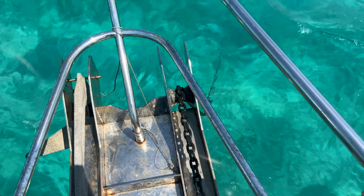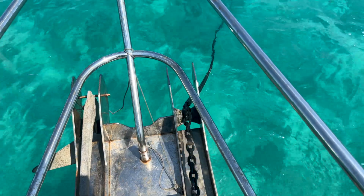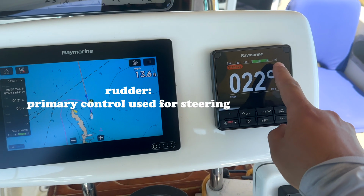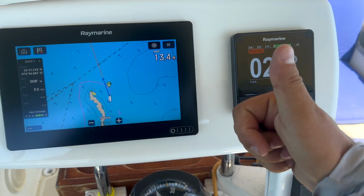It's a little bit right now to starboard, but we're pretty happy on the bow roller, so I'm gonna keep going with this momentum for a minute here. So this shows my rudder and where it's positioned. So right now it's 20 degrees to starboard, which that's where she wants it.